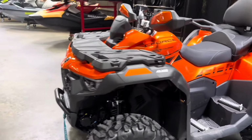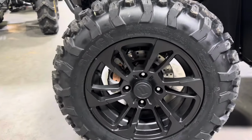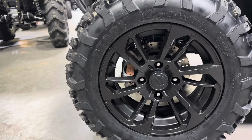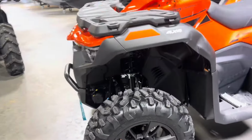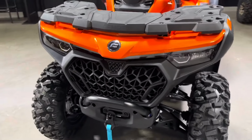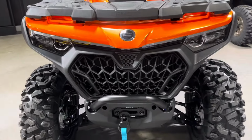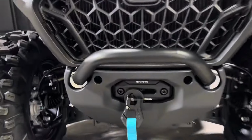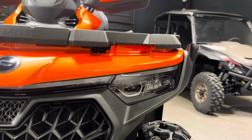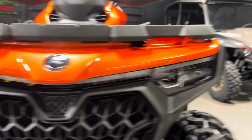But just look at the side of it, right? Very good-looking wheels on this machine. It comes with the 26-inch tall tire on the 14-inch wheel. It's got the little bumper on the front, a 3,500-pound winch on this thing with a synthetic rope. I mean, it doesn't get much better than that. LED headlights, of course. You're not going to see halogen lights on this thing.